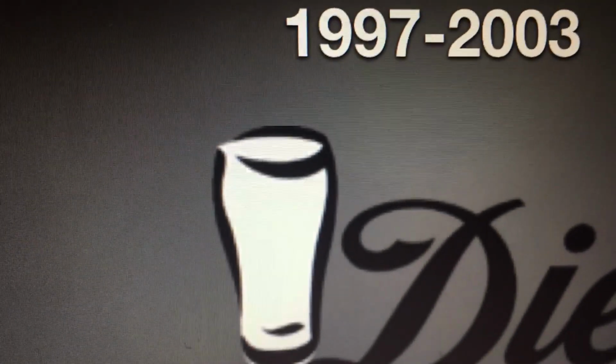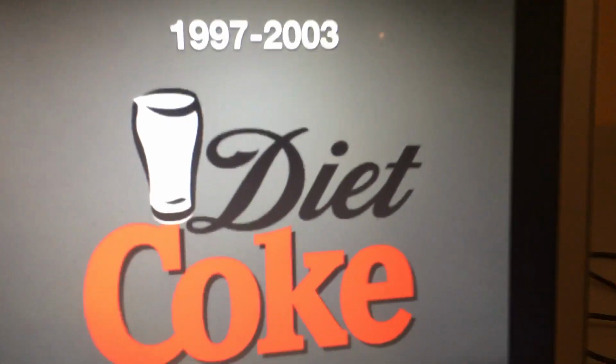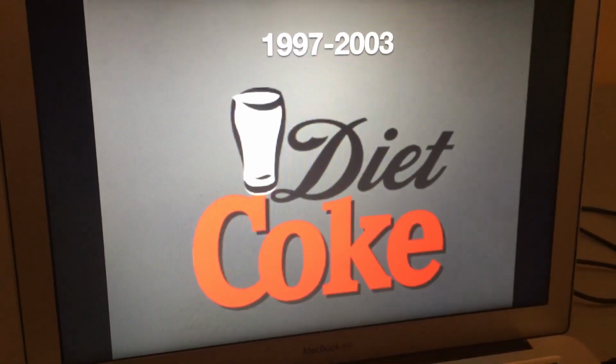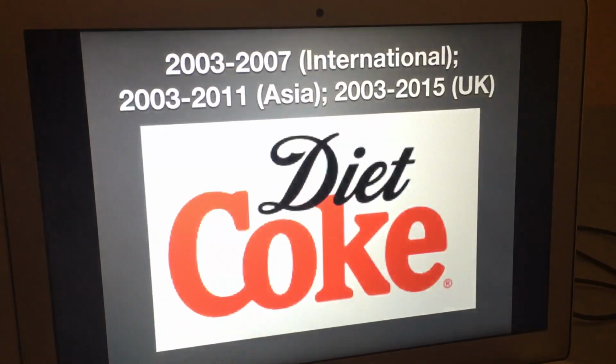1997 to 2003, we have a white glass, like a white glass cup, I guess. And then here we have the word Diet in black signature, and in red text we have the word Coke. We have the word Coke in red text with black drop shadow. And this is the version without the cup.